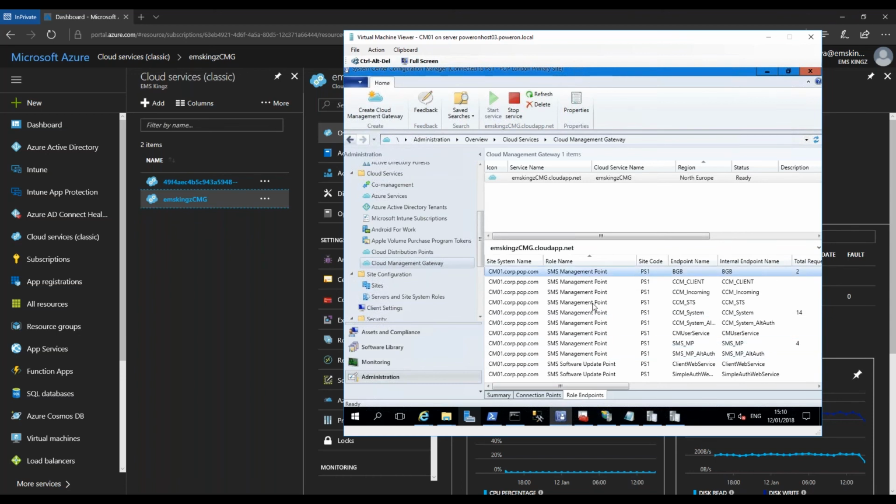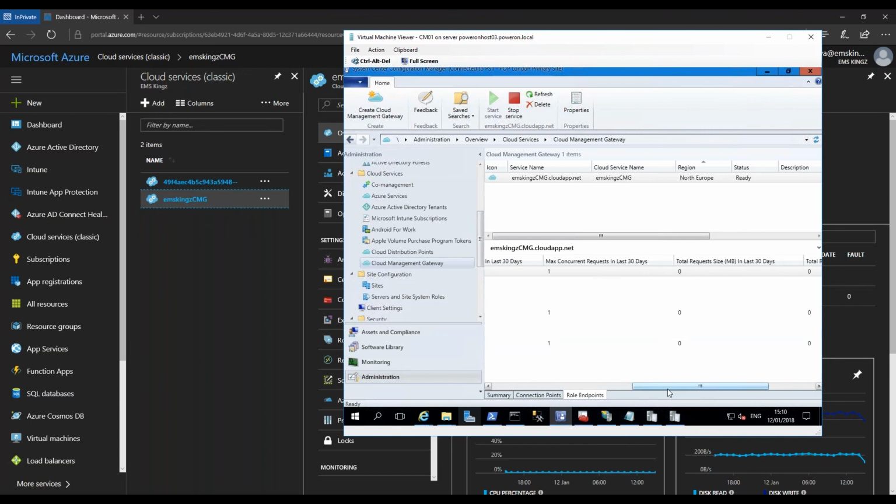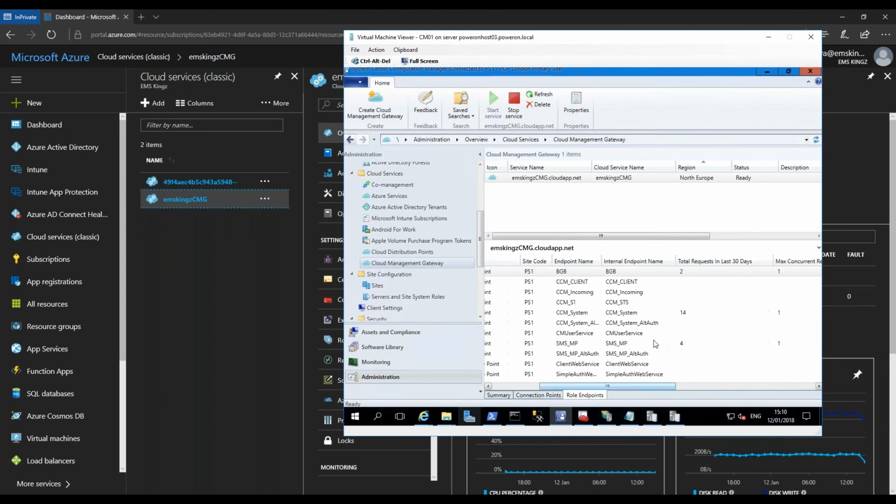So you just go into your management point, and then you just allow this tick box: allow Configuration Manager cloud management gateway traffic. And you want to allow internet and intranet connections as well. And then if we look at the same thing for the software update points, here's the equivalent setting there. Allow Configuration Manager cloud management gateway traffic. Allow internet and intranet client connections.